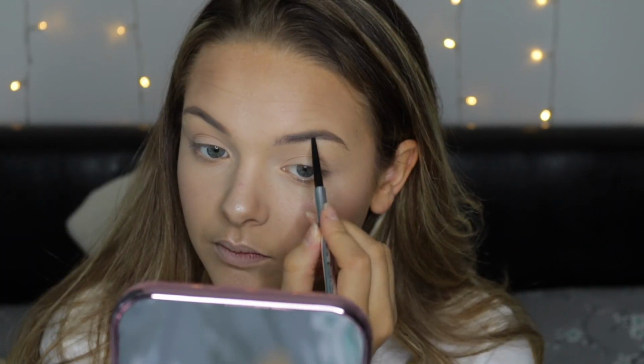I'll be 2 seconds. In case you wanna know what I'm using, I'm just using what I always use, which is the Benefit Precisely My Brow Pencil in the shade 4. 2 seconds. Just gonna quickly do this. Okay, cool. Eyebrows are done.